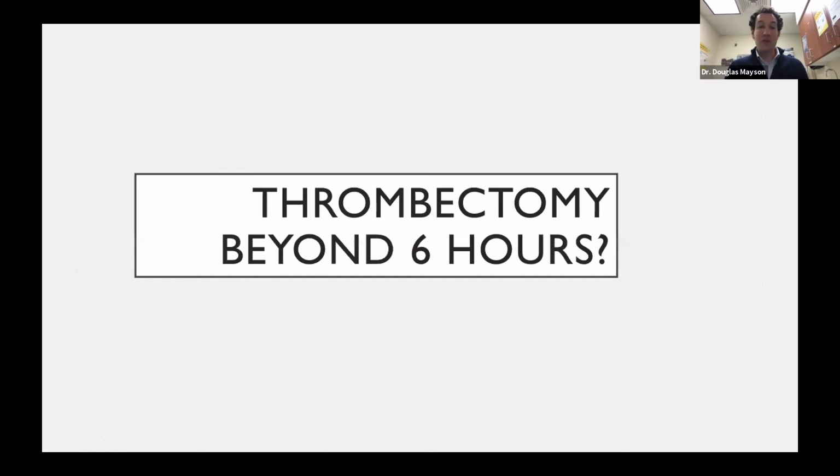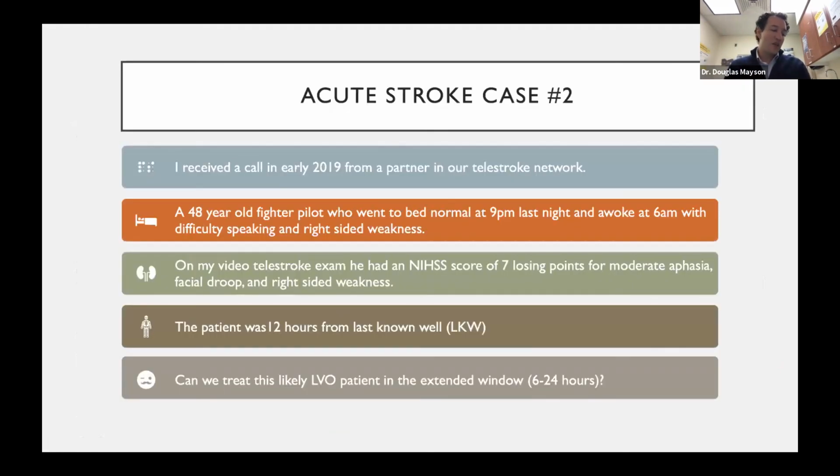What about thrombectomy beyond the 6-hour time window? This was actually the first patient in the 6 to 24-hour window that I had the privilege to treat. And he was a 48-year-old fighter pilot who went to bed normal at around 9 p.m. and then awoke the following morning at 6 a.m. with difficulty speaking and a right hemiparesis.